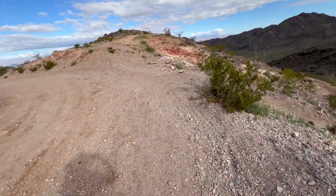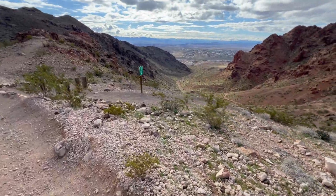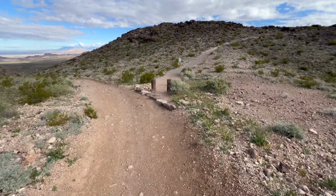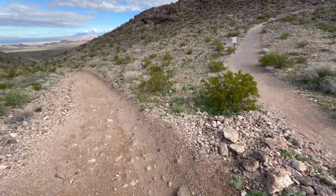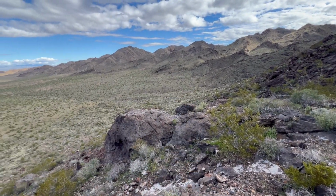From the parking, I'm going to head down this trail. There's the trail to the Boulder City Parkway trailhead. Here's a split. To the right is the Black Mountain Overlook Peak. With any luck, I'll be coming back down this way later today. There's a trail down there.